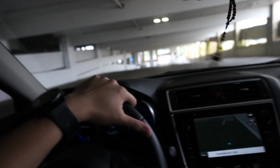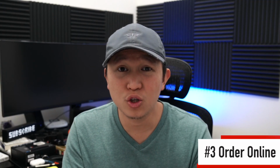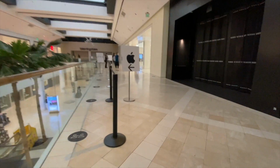The second one is you really have to make an appointment. Otherwise, you'll be driving around looking for an Apple store that will let you in. COVID times really changed a lot of things. The third one is if you're planning to buy that iPhone, do it online. Apple.com or your phone carrier. Save yourself the headache and just get it delivered or pick it up.